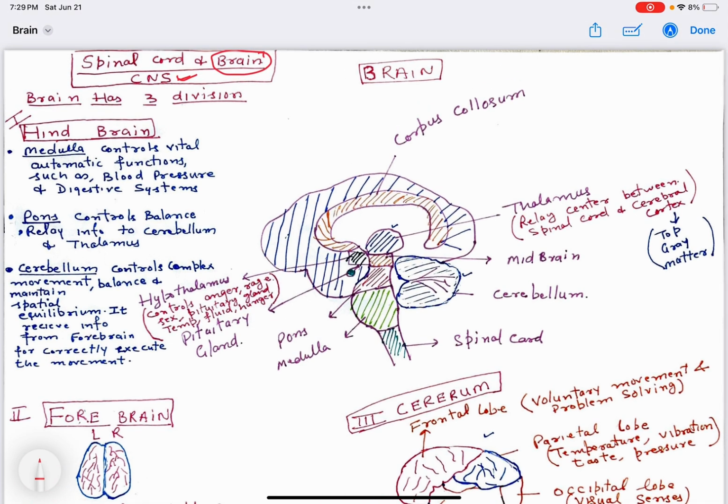that. So the first part is the hindbrain, and the hindbrain has three parts: medulla, pons, and cerebellum. So the medulla is right here, this green portion right here. It's right next to the spinal cord, and the pons is right here, right on top of the medulla. And the third part is the cerebellum, this whole big blue section right here.